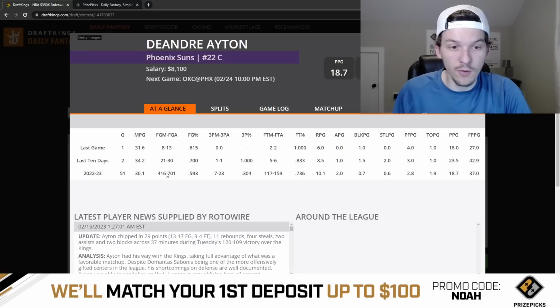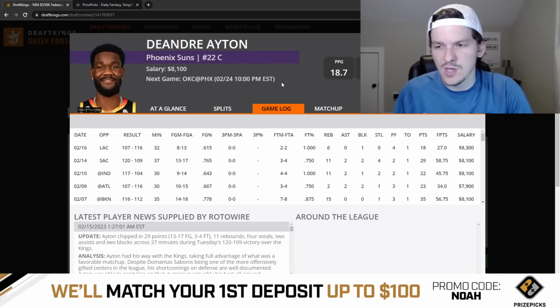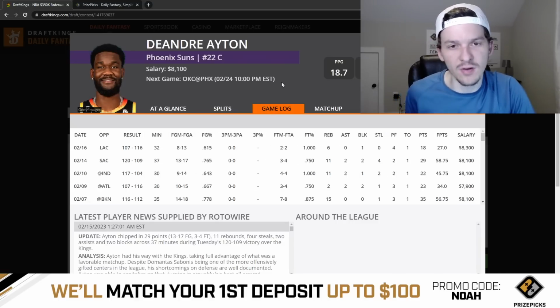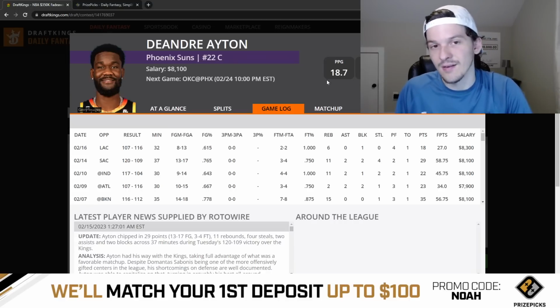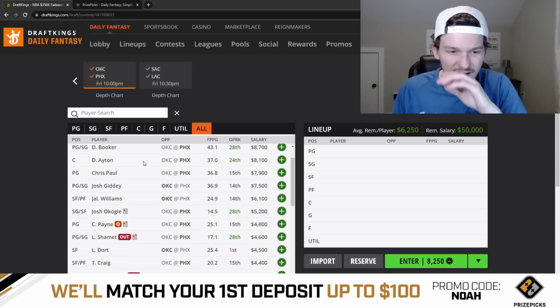It's a really good matchup for Ayton. We've seen OKC give up big games to centers this season. OKC really struggled to rebound. They're just a good matchup in general for centers. So I think it's a good spot for Ayton. The price tag, $8,100, feels about right, but he is definitely playable here. Not really looking at many other Phoenix guys, though.